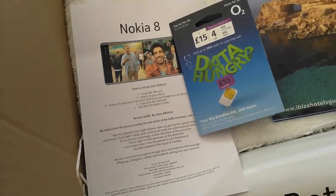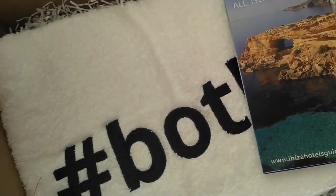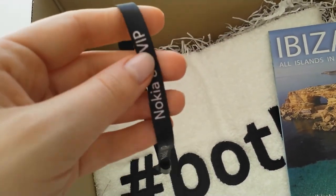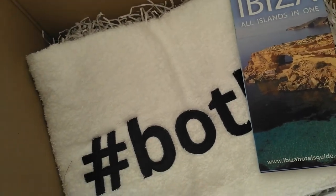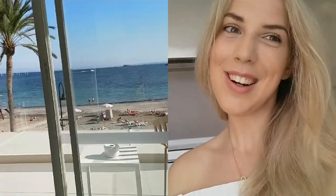I just thought I'd show you what was in my lovely box from Nokia. Obviously the phone that I'm using, so I can't show you that, but I might try and film something on my actual iPhone so I can show you the camera. Here we've got our itinerary, map of the island, SIM card which is in the phone now, VIP pass because we're going to lots of the closing parties, which is very exciting, very handy Bothy bottle, and a towel. Exciting, what a lovely treat.